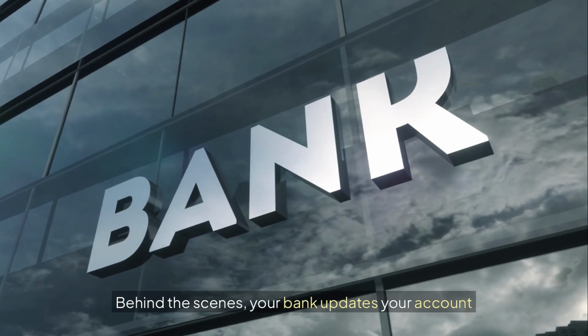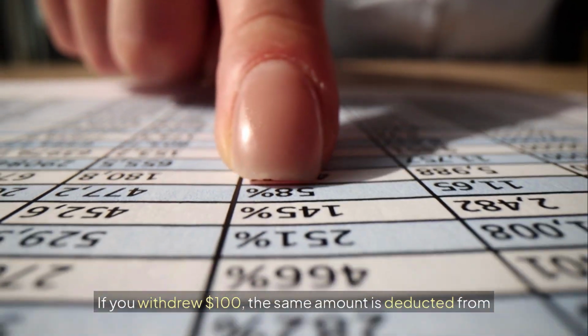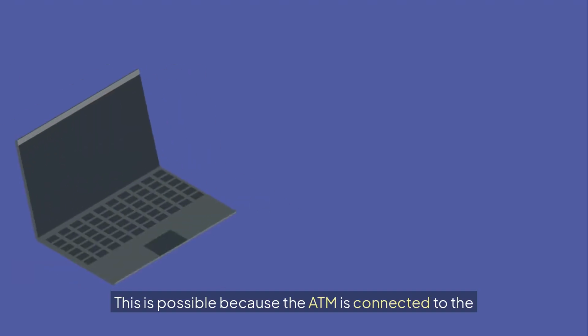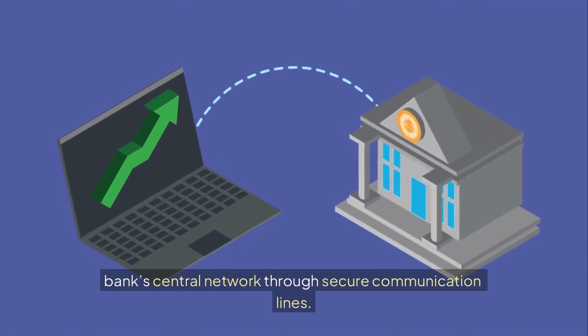Behind the scenes, your bank updates your account balance instantly. If you withdrew $100, the same amount is deducted from your account right away. This is possible because the ATM is connected to the bank's central network through secure communication lines.